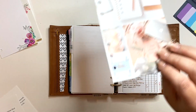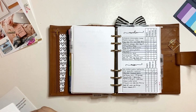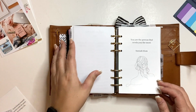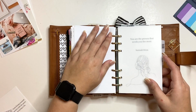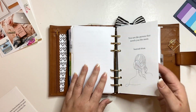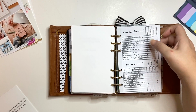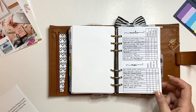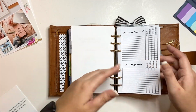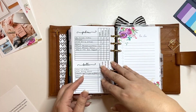I'm going to take this to-do photo collage that I made on Canva, and I'm going to put in this black and white that I love. You are the person that needs you the most. Again, just a standard black and white theme, which I think is so pretty. We have my custom made inbox for specific people. You see there's one for myself that is filled, one for miscellaneous, one for Jaden, and one for Bella. We're just going to add a new one in because I will be transferring the active items over to the new sheet for the month of June.